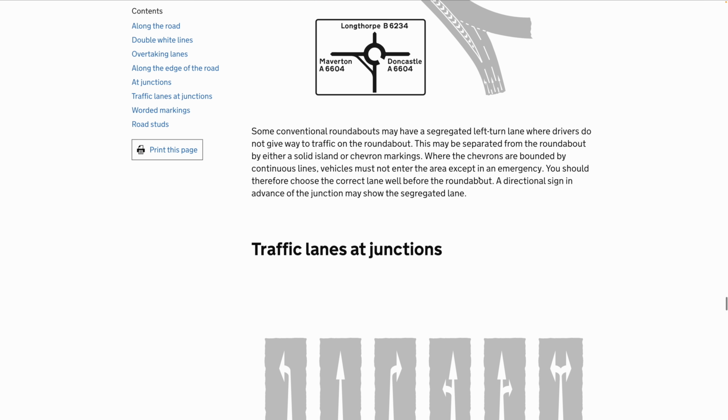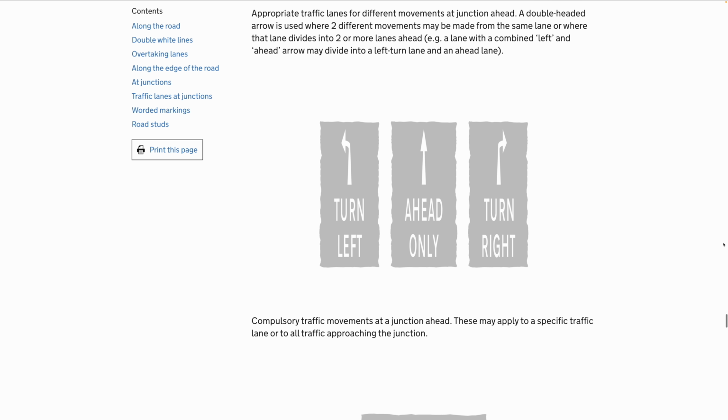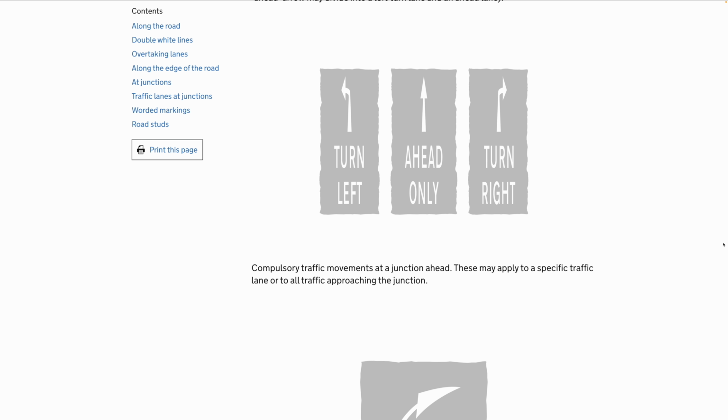The next problem that I'd like to point out with these markings is that they're not compulsory. And I think this makes the road planners a little haphazard with the appointment of these markings. If you don't follow the markings though, and there was a collision, you're more than likely to be held responsible. But who would have been responsible in the first clip we saw? It's only when there's an added turn left, a head only, or turn right that they then become compulsory.